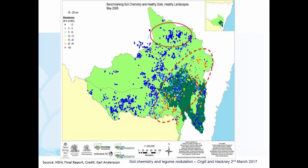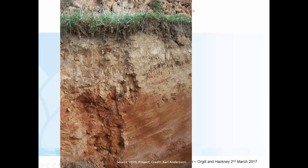If we have a look at what that might look like in a soil profile, this is a duplex soil, so we've got our A1 horizon, A2 horizon and our B2 horizon. If we think about what the pH, organic carbon and aluminium concentration profile might look like, this particular example has a pH in calcium chloride of 5.2, so an aluminium percentage of about 1% in the topsoil, and it's got high organic carbon as well, so it would be absorbing that soluble aluminium concentration as well.